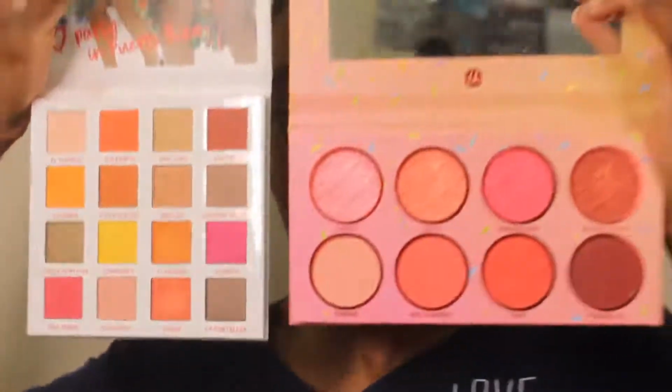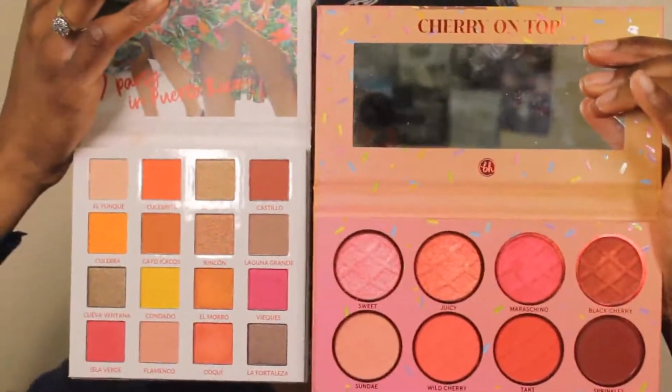Oh, I guess we can compare them to a couple other palettes too. Let me see. Let's compare it to Cherry on Top, and then we can compare the Paris one, I guess, to Blueberry. I don't know. But here, I just happen to have both of them, so I'm like, here they are. As you can see, there's not a lot of the same tones, but then again, these are monochromatic, but since I have both of them sitting next to me, I figured why not.